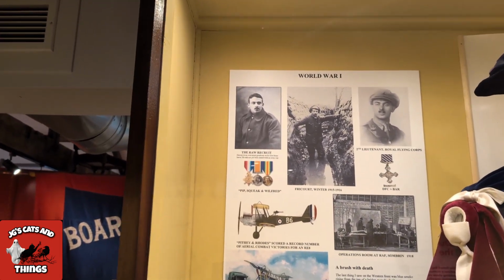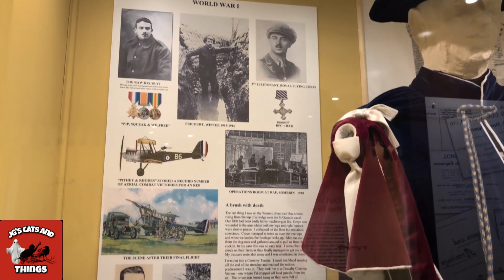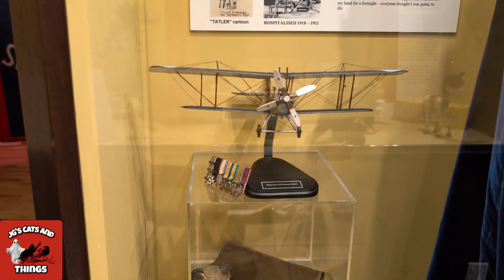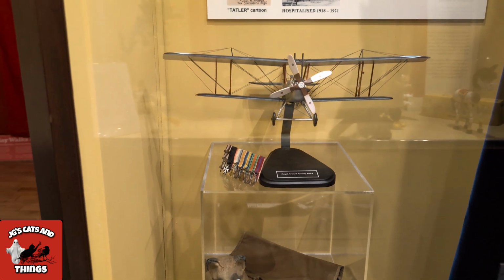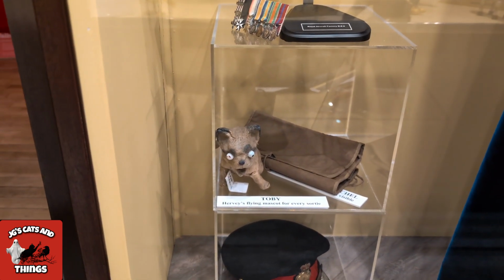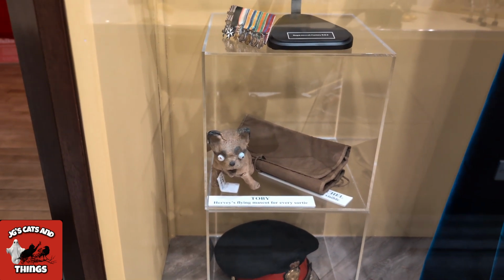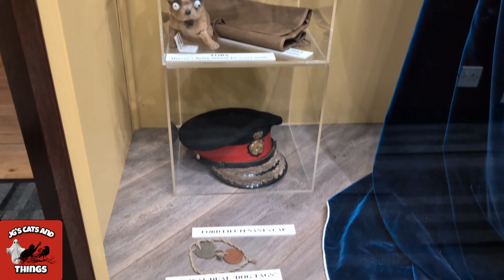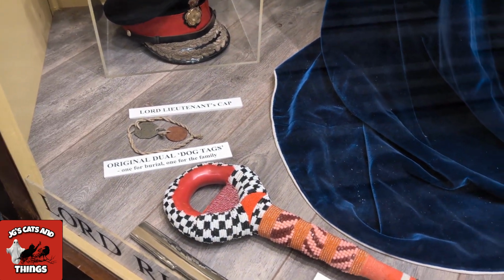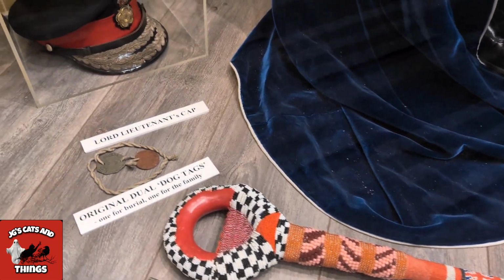And then talks about the war. World War One. Wow, look at that, and the badges. No, the badges, the medals. Wrist banner. Toby, Hervey's flying mascot for every sortie. Cool. Lord Lieutenant's cap. And the original dual dog tags. One for burial, one for the family. So that'll be them there.